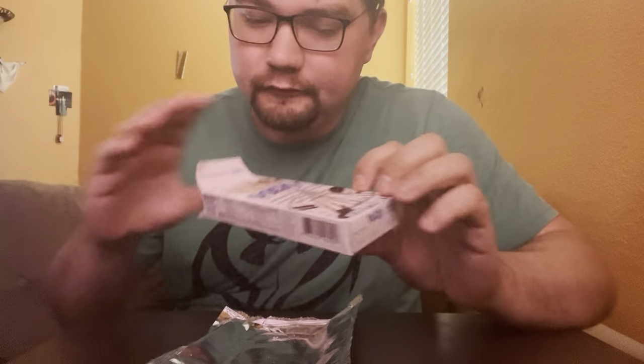All right, so this was cookies and cream Pocky. Very good, very delicious. It was a lot more like an Oreo than it was like a Hershey's cookies and cream bar. And I mean, it's only got what looks like Oreos on the front of the box. So that's obviously what they were going for.